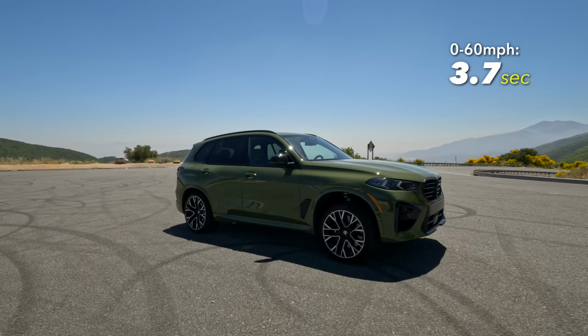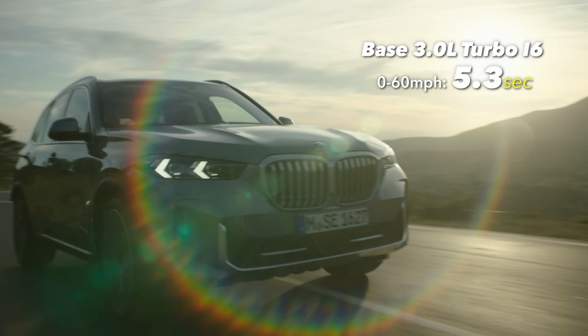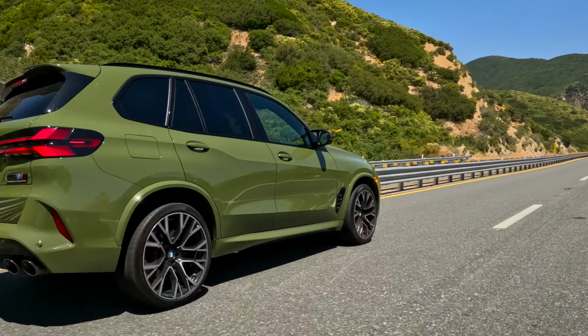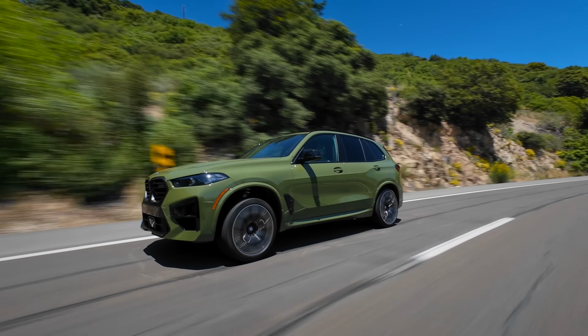0 to 60 in the X5 M Competition is 3.7 seconds. Very, very quick. Although, you know what's crazy is that even the base X5 still is pretty quick off the line. I'm gonna hit the M1 button, and I'm just gonna blast through here in manual mode for just a little bit. Whee! You hear that? Not only do we have a lot of acceleration, but we have excellent braking power, 6-piston calipers up front, clamping 15.6-inch brake rotors. In all aspects, this is a very capable performance vehicle, and you can haul your family in it too.